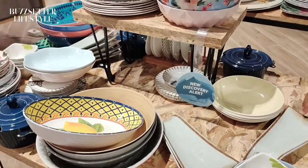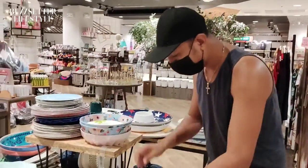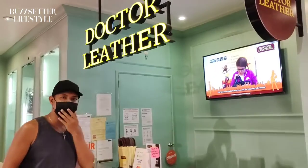Guys, I have to tell you, my mom loves plates. So if you love collecting plates, there you go. You got different kinds of plates, bowls, you name it, they got it right here. Guys, next up we are at Dr. Leather. So everything here is made from leather.